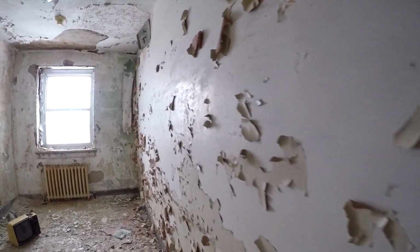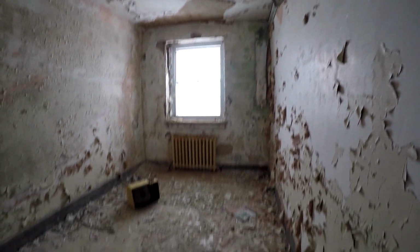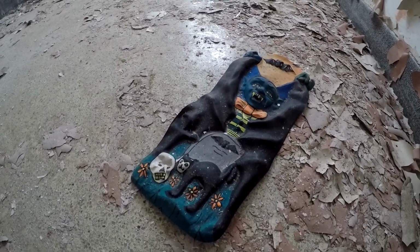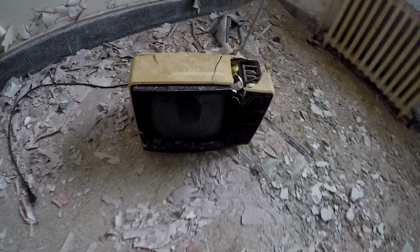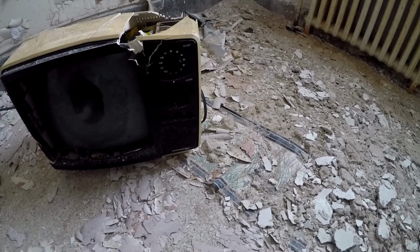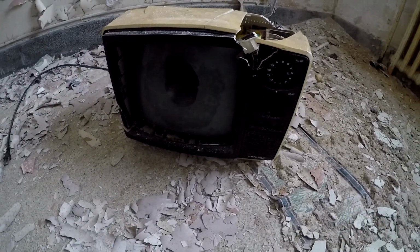Check out this room, guys. Oh, look at that. We got Dracula here. That's creepy. And check out this, guys. Look at this old school TV. That's pretty cool.